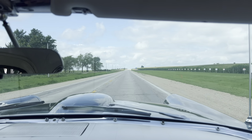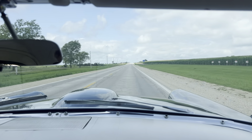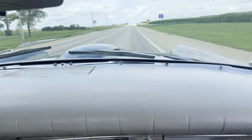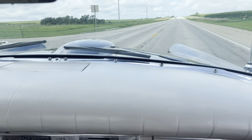563-452-2450. We'll get her back the other way here, and a little more of a drive video quick, and then we'll take her back to the shop.